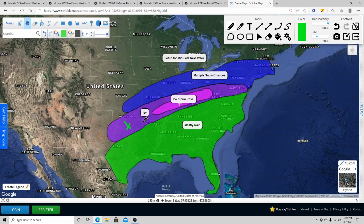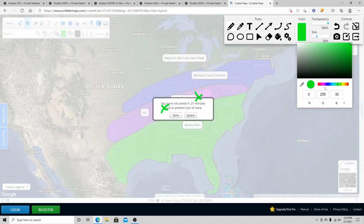Then areas in the purple here, there could be some ice going on in some of these regions. The ice amounts are not looking to be too big or anything like that. But areas in the pink, however, where you can get multiple rounds of freezing rain that could be at times heavy, you have a chance to see an ice storm, which includes really a good chunk of Kentucky, southern Ohio, southern Indiana, southern Illinois, northern Arkansas, southeastern Missouri, even including western West Virginia as well. It does have the possibility for an ice storm in this region, which would be the area of focus right now.